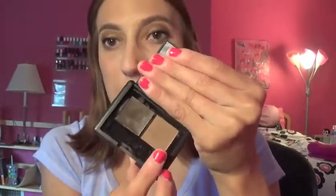Another eye product is my eyebrow kit. I have never used an eyebrow kit in my life before. I have no idea really how to fill in my brows. I do the best I can, but I got the e.l.f. eyebrow kit. I'm in the shade medium, and it actually is a pretty good mix for me. I did not think that the powder was going to work for my brows, but actually it creates a nice shadow, which is cool, and then the wax keeps everything in place, which is really nice.